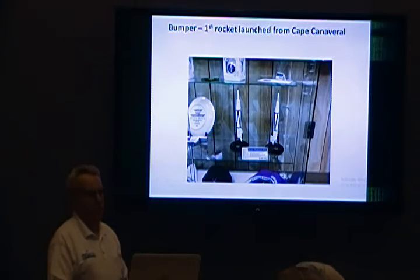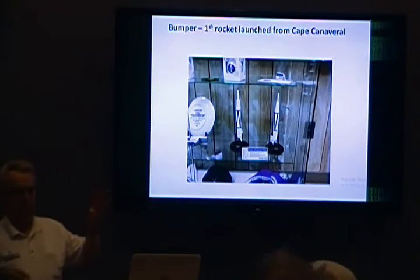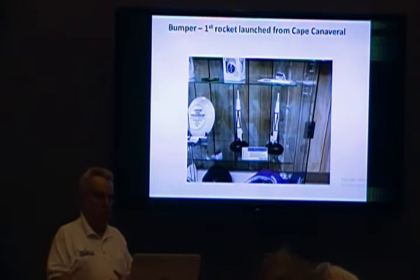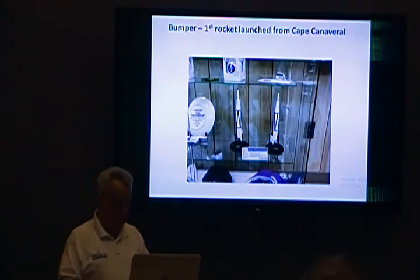And there is a difference too. You hear Cape Canaveral and Kennedy Space Center. Oh, it's the same thing, isn't it? No, it's not. The Kennedy Space Center is the civilian spaceport. This is where the Saturns were launched to the moon, and the shuttles were launched from. This is where SpaceX is now launching their Falcon 9s and Falcon Heavies from.